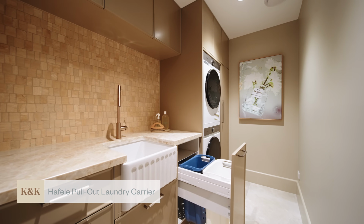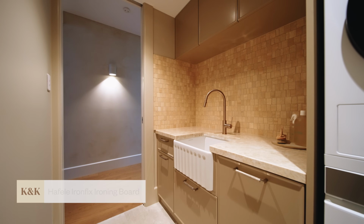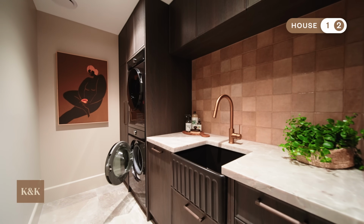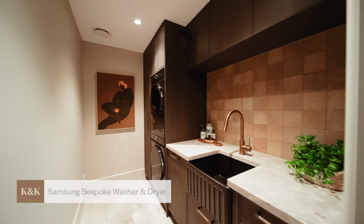The true workhorse of these laundries is the Samsung Bespoke washer and dryer. In House 1, we've chosen the white finish, and in contrast, in House 2, we've chosen the black. The Bespoke washer and dryer are actually really cool. Once they're connected to the SmartThings app, you can start and stop your washing from anywhere.